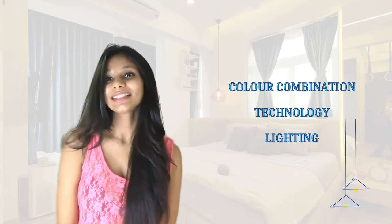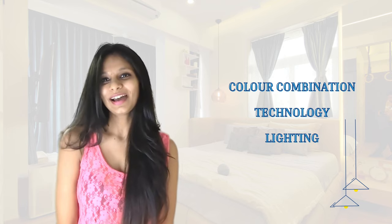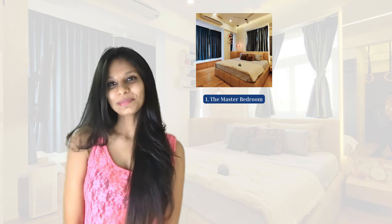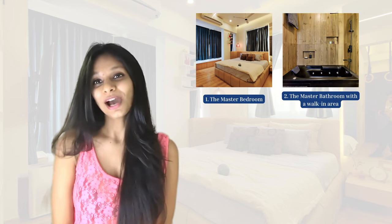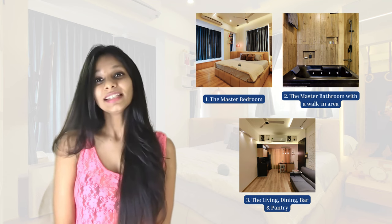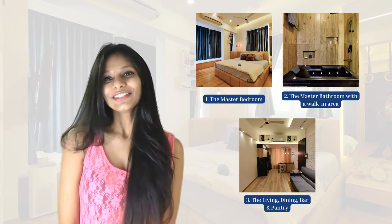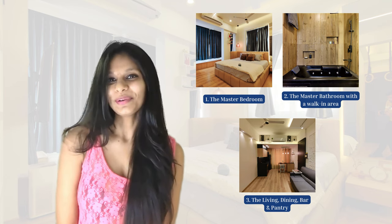Let's jump right into the topic and discuss this amazing bachelor pad. We'll be discussing the color combinations, the technologies, the lighting and such amazing things about this bachelor pad. Specifically, we'll be talking about: 1. The master bedroom. 2. The master bathroom with an amazing cute little walk-in area. And 3. The living, dining, bar, pantry all together in one. So stay tuned and let's hear more about it.